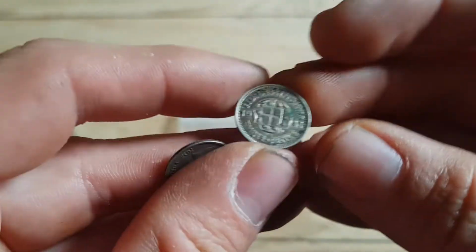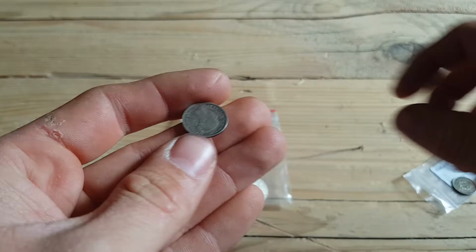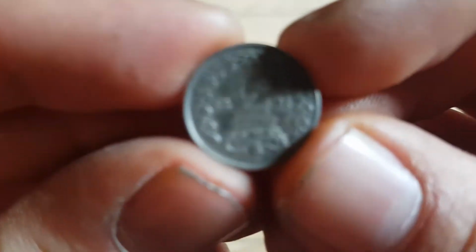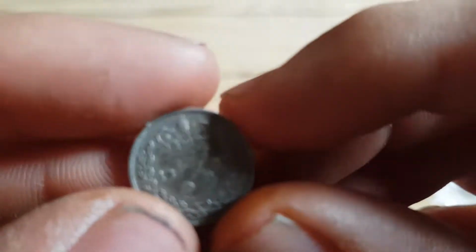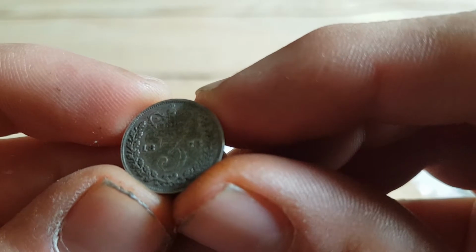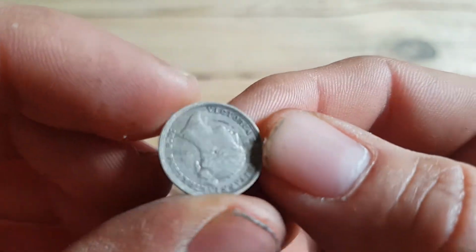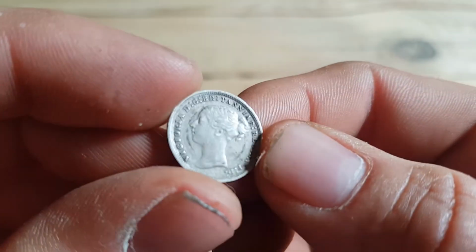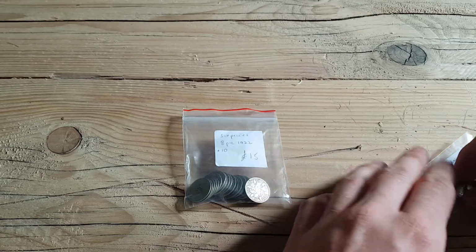That'll be the new one, I imagine. Yeah, it's 1941 there. And this one here, is the camera going to focus for me? The camera doesn't want to focus. Oh, there we go, it's a bit better. Yeah, so 1873. Quite an old coin, in not too bad condition. Not the best, but pretty good. So yeah, we got them there.